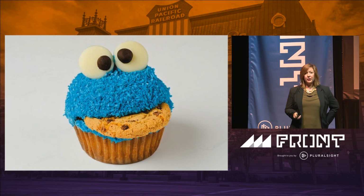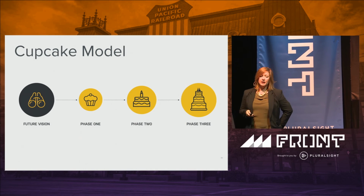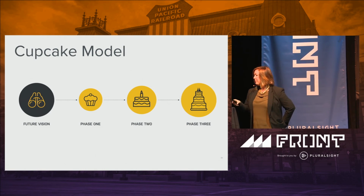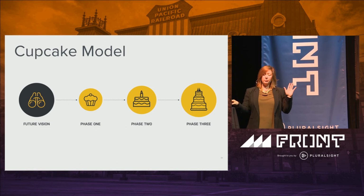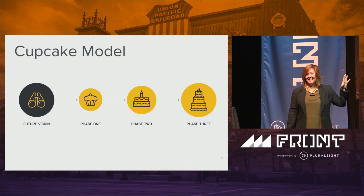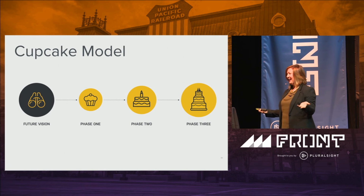Now, I don't know if you guys have heard about this model or not, but Brandon Schauer, who is our president, came up with this idea for a cupcake model several years ago. But here's the idea. So your North Star is your wedding cake. It's big. It takes a lot of work. It's hard to get to the end and have this beautiful wedding cake, right?